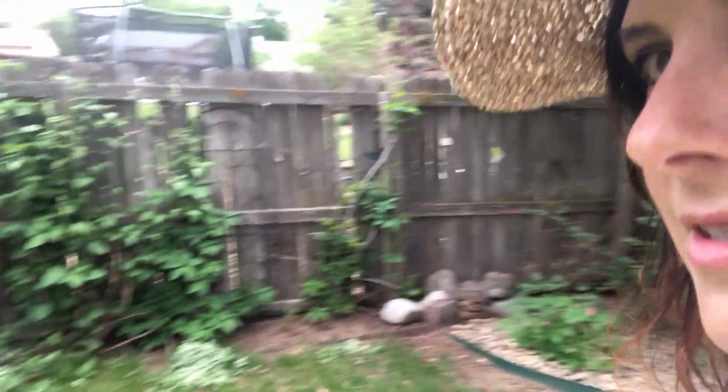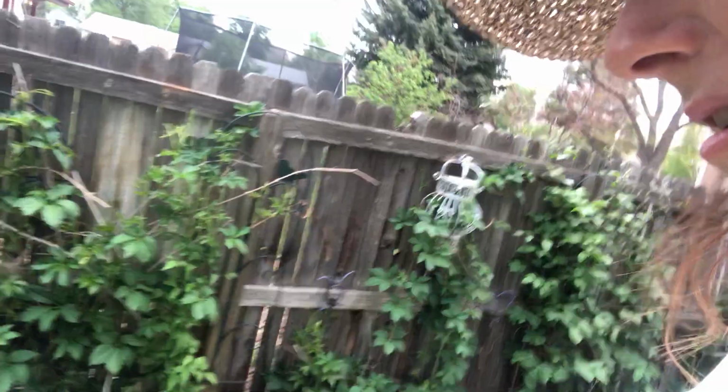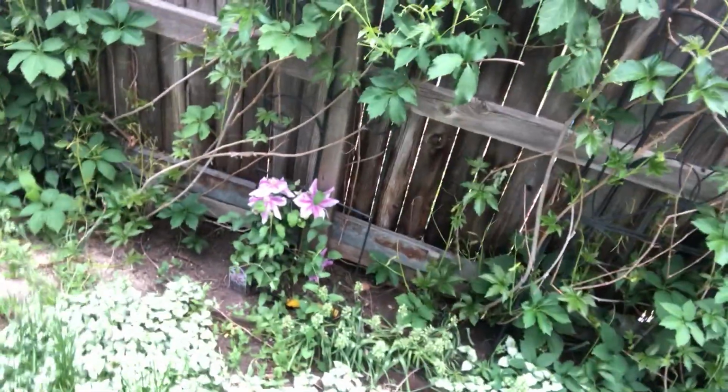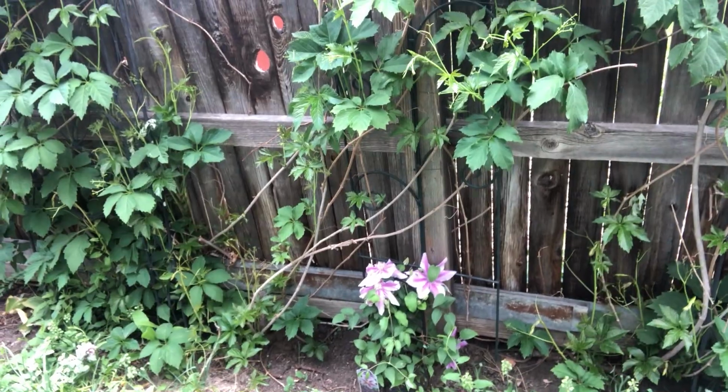Oh, and I gotta show you these. Check this out. Not exactly sure what that is, but it just bloomed the other day.